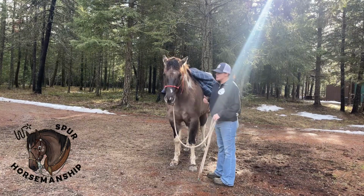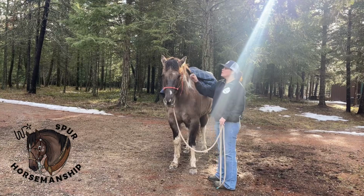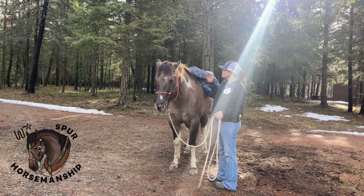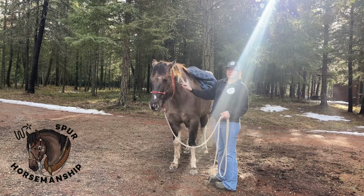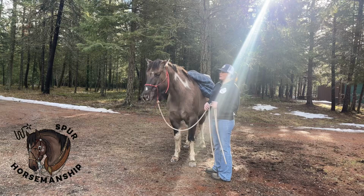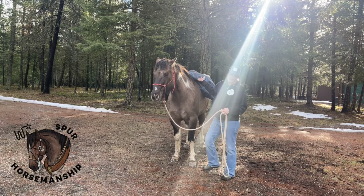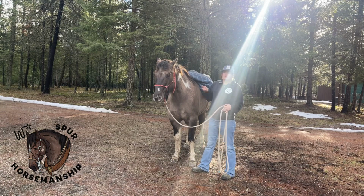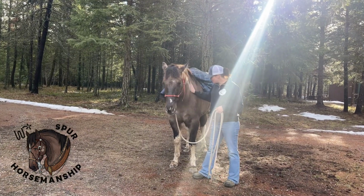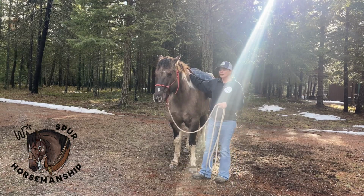Now, granted, Reba is not a colt, or Cricket is not a colt. You know, she's never been blanketed before. Yeah, sure. But she also has been ridden. She's done a lot of things. And so she's processed things a lot quicker than a colt would. I would not necessarily expect to be able to do that with a colt most of the time by the end of a session. We didn't also spend 2 hours doing this, I want to point out.